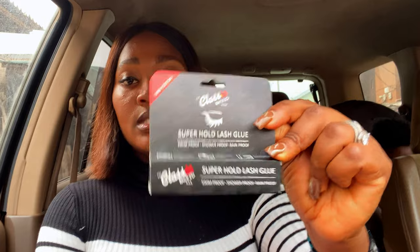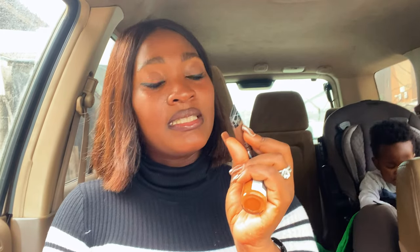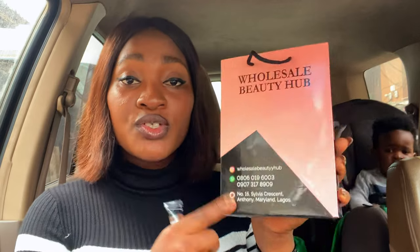So I told you guys I'm just getting a few things because I still have some products of mine that I use. The next thing I got is this classic super wood lash glue. I got this for lashes, and I got the Ellie Girl Pro Concealer for my darker parts, in the shade Mahogany or something like that. Yeah, that's basically all I got, to be honest. I recommend you buy your stuff from this store, guys. They're really good and trustworthy.